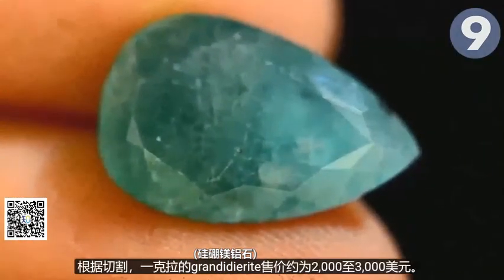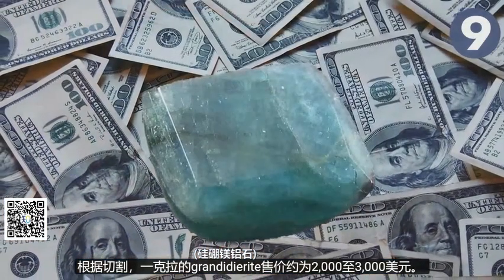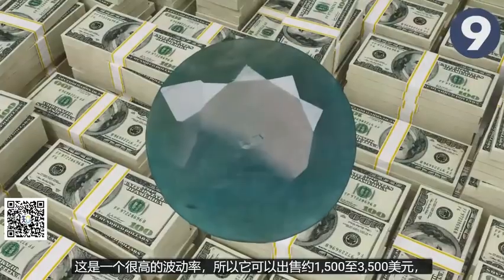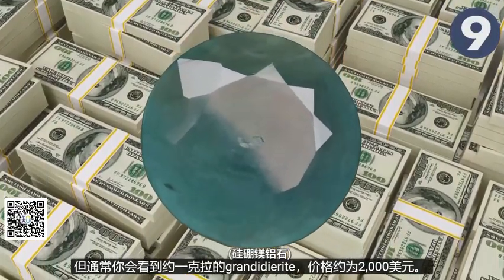A single carat of grandidierite, depending on the cut, sells for about $2,000 to $3,000. It's got a high fluctuation rate, so it can sell for about $1,500 to $3,500, but typically you see about 1 carat of grandidierite for about $2,000.